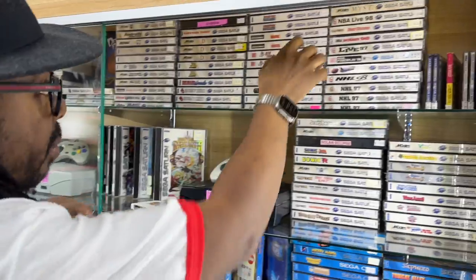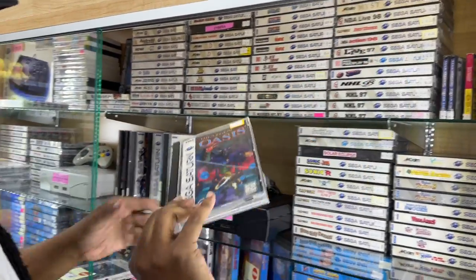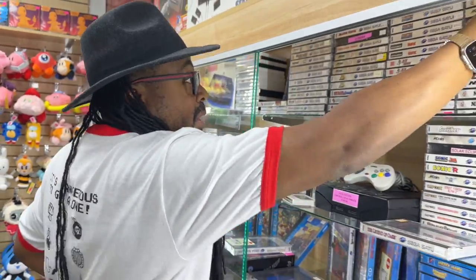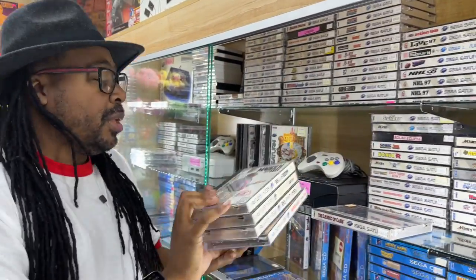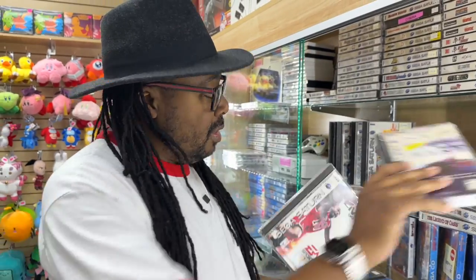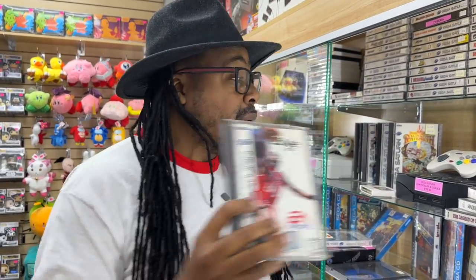All right, some of the inexpensive titles like Legend of Oasis, 169, which I guess that's inexpensive. Let's look at something like these right here, y'all. Madden 98, if you're trying to collect for a whole set, right? NBA Live is 15 bucks. One of my favorite games, Night Warriors, $99. This is a very good game.